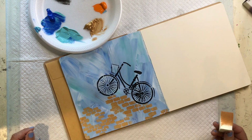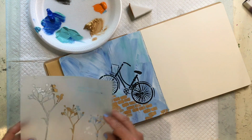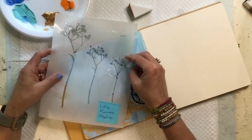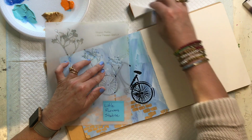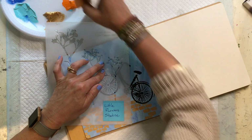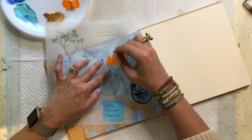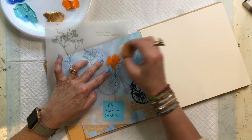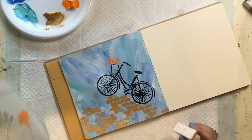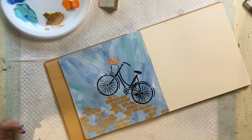The next phase in this is to add something to the basket. I'm going to use the Little Flowers stencil to put just a few florals in the basket. I'm going to keep to my original palette because I loved it, and I'm going to use that cat orange from Winsor Newton to add a few flowers to the basket. Again, the makeup sponge works great. You can get those at the dollar store, 16 to a pack for $1, and you can wash them out. So we'll address those flowers later and add some depth to them, and then add some dimension to the basket.